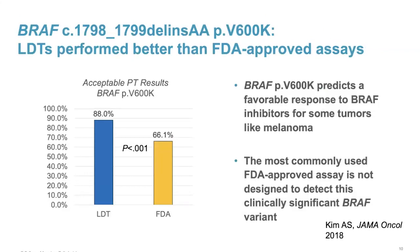The reason LDTs perform better for BRAF was because of this variant, V600K, which is a multinucleotide variant. It predicts a favorable response to BRAF inhibitors for some tumors like melanoma. And the reason that LDTs perform better is that the most commonly used FDA-approved assay was actually not designed to detect this clinically significant BRAF variant. It was approved before this variant was commonly tested, and just simply wasn't included in the test design.